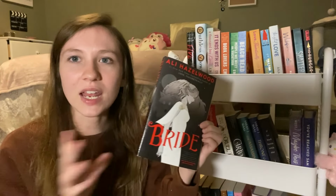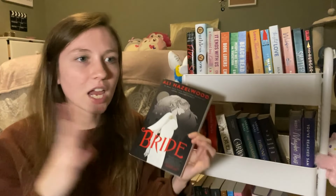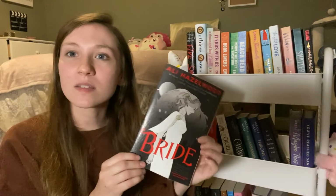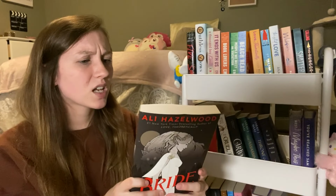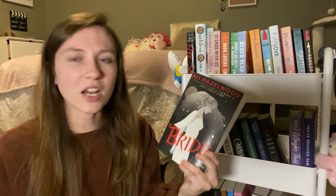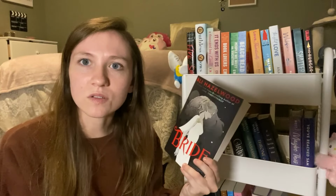I've never really read anything about vampires and werewolves. I wasn't into the whole Twilight era, like I didn't really read Twilight or anything like that, so I am very curious about how I will feel about this kind of book. I believe this book is about vampires and werewolves, and the vampire and werewolf have to get married, but I know her name is Misery. What an interesting name, Misery.